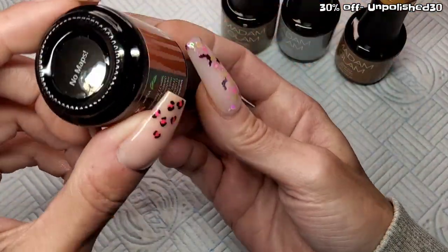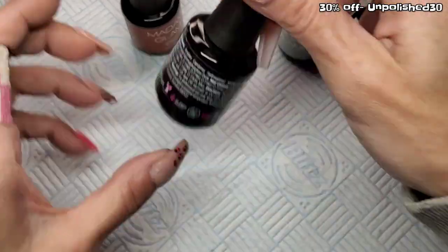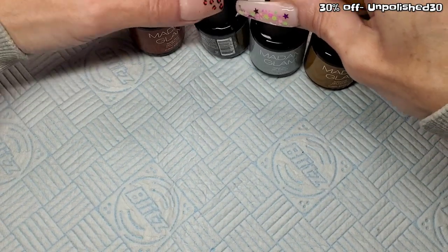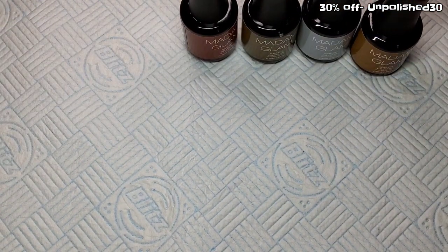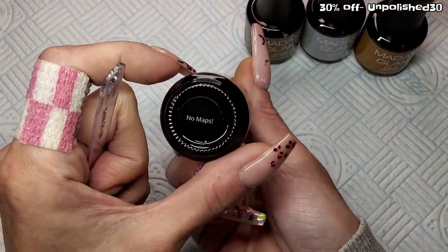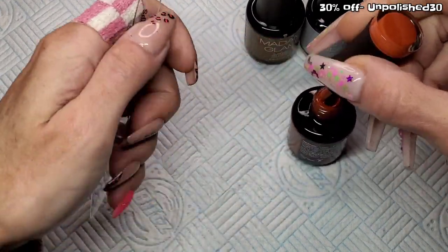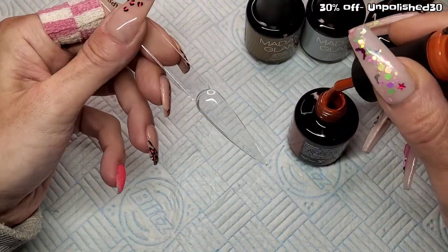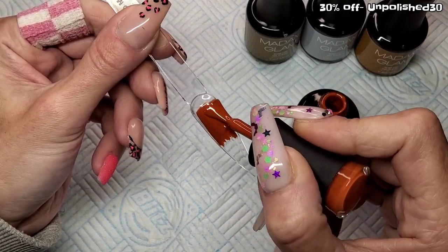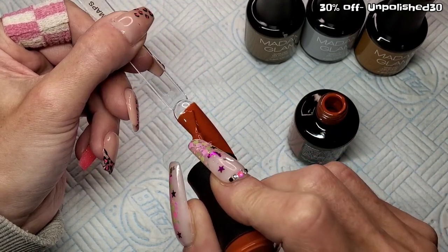So yeah, these are the colours. What are they called? We've got No Maps, Everglades, Grey Skies, and Are We Lost? There's 8 in the collection this month. I've got 4 of them, so I'm going to give them a quick swatch. Let's start with No Maps. The coverage you get from these gels is fantastic. I love them. This is a really deep burnt orange, isn't it? Look how creamy and opaque these are, guys.